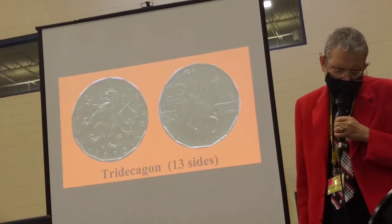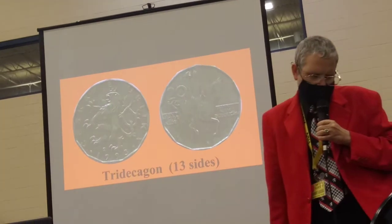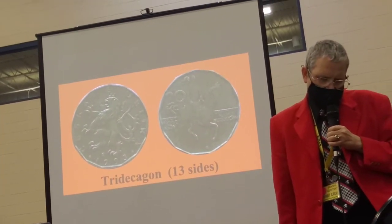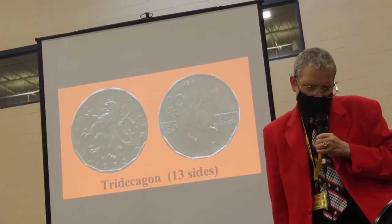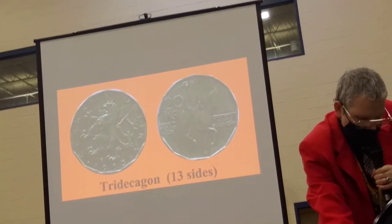Wenceslaus was the Duke of Bohemia from 902 until his murder in 929 while he attended Mass. His remains in the Church of Vitus attract numerous pilgrims, and he was canonized in 985.